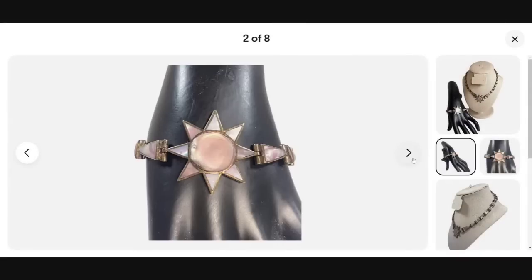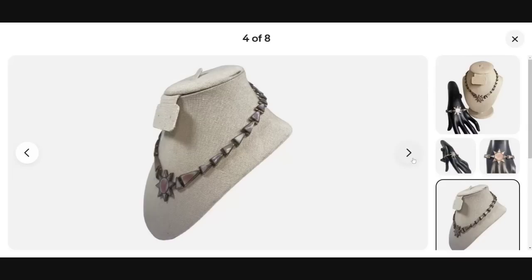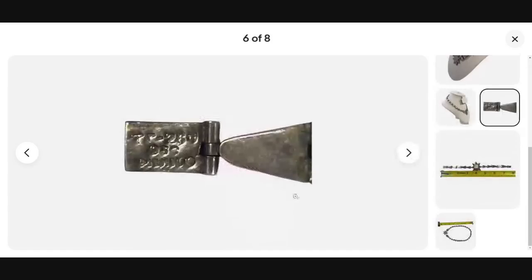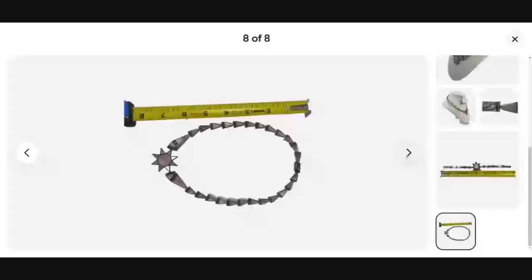So you can see here the photos that we do, showing them together for the first photo. You do want to zoom in close. You can see that $950, the Taxco mark, as well as Mexico, the length of the bracelet, as well as the necklace.